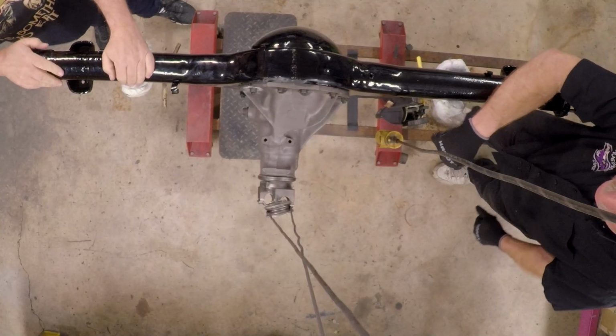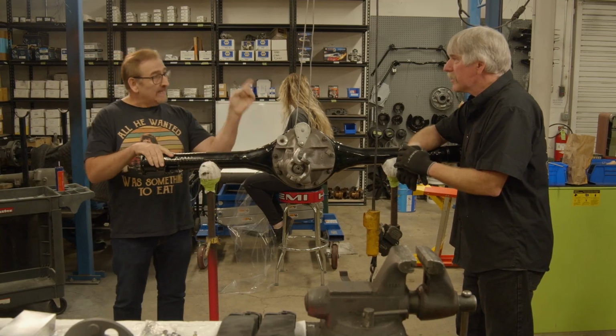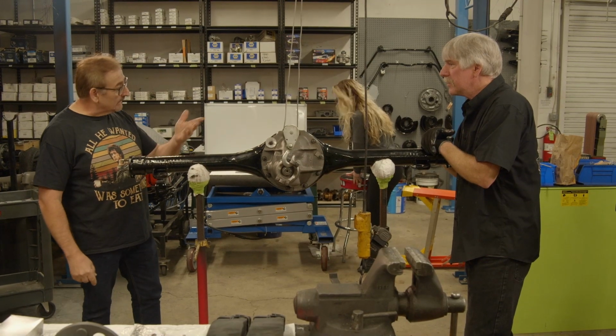If I said, go get me an 8 3/4 axle housing for a 69 Dodge Charger, an empty housing, you would bring me this black housing. Is that true? The black one, yes. Okay. So you need to write down axle housing, one part.